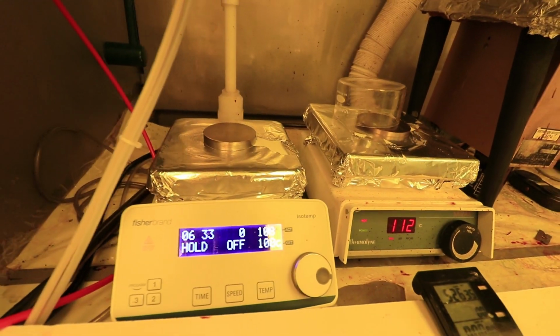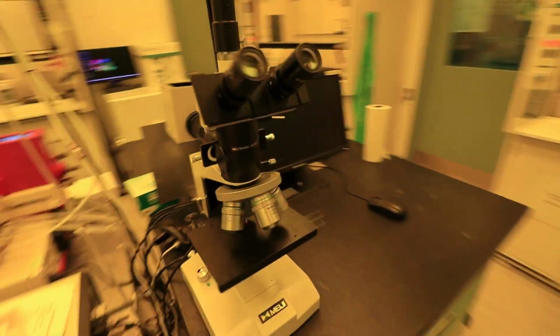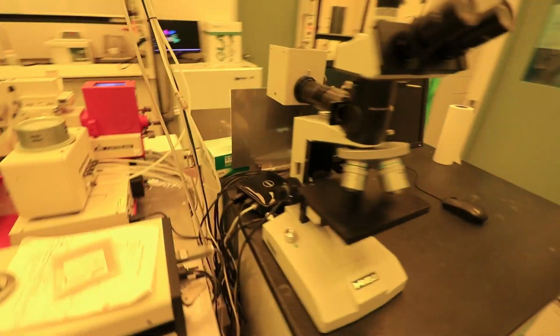A Karl Suss MJB3 contact mask aligner is used to do alignment and exposure of the photoresist. This system is capable of micrometer level resolution. Resist development can be studied using an optical Nomarski microscope that is equipped for both bright and dark field measurements. The system has an image capture capability that allows us to record images as well for documenting our process development.